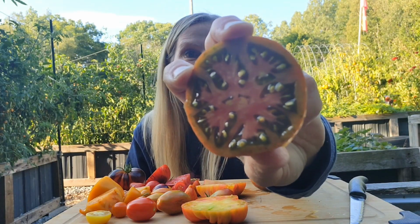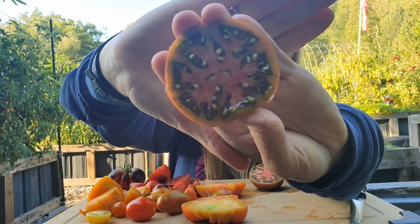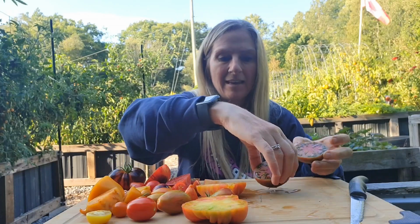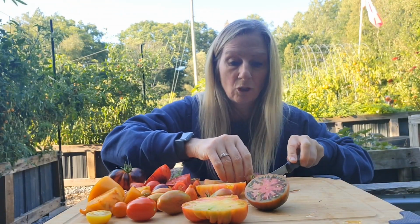Okay, look at how pretty this one is. Can you see that? Oh my gosh, it's so pretty. I wasn't expecting it to be so green and red on the inside. I've cut this open already, but I'm not sure that I cut it open like this to actually see the inside of it. So let's take a taste. There's a lot of juice.